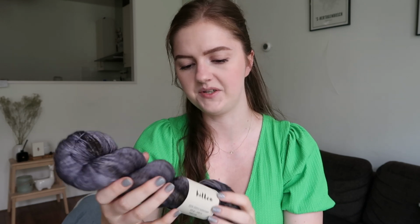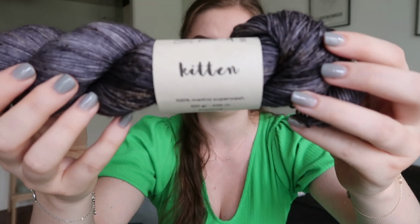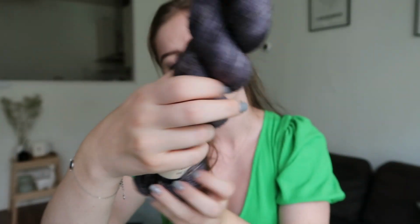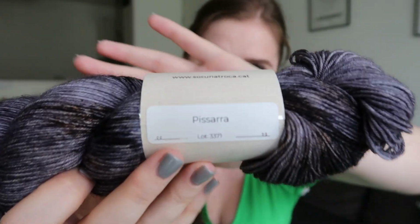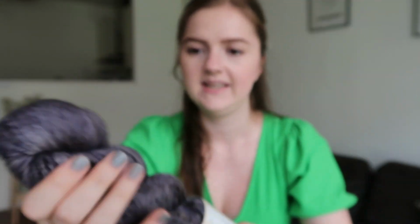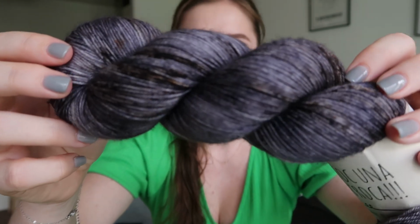But yeah, let me just also tell you the base. The base is called Kitten, and the color is called Pisada. I don't know what that means. I haven't translated it, but probably it means something. So let me know if you know. And this yarn is just so gorgeous.